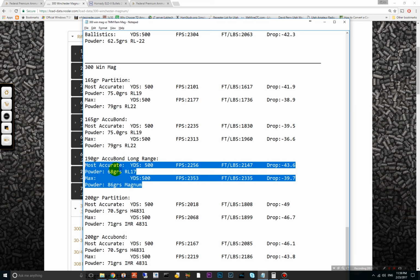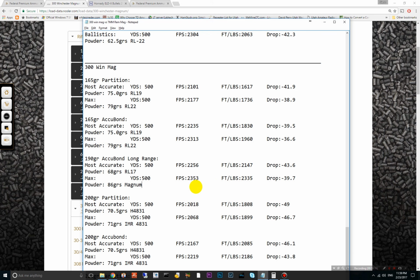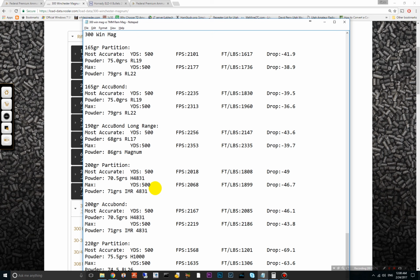So that's packing a pretty good punch right there. Really good punch. Go down to the 200 grain Partition, 1808 on the most accurate foot-pounds of energy, 1899 on the max load. 200 grain AccuBond, 2085 and 2186.